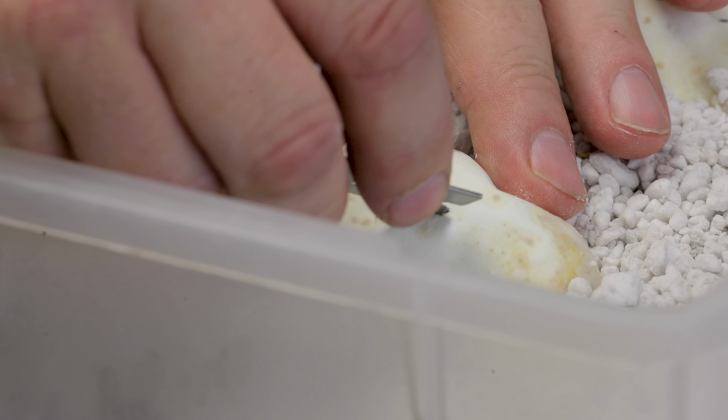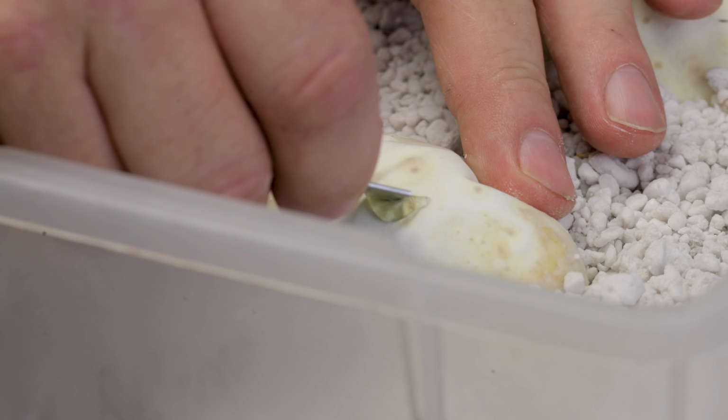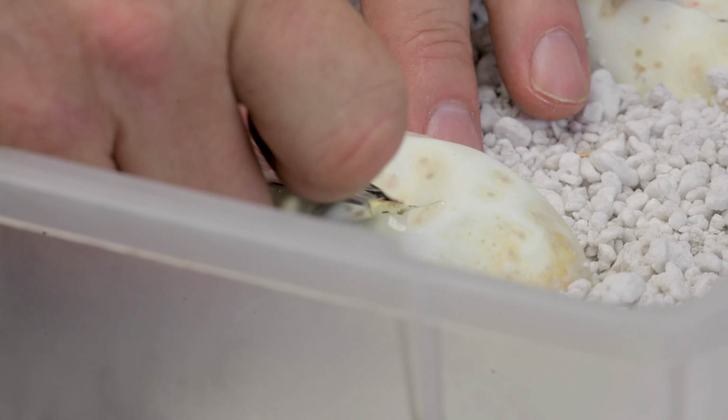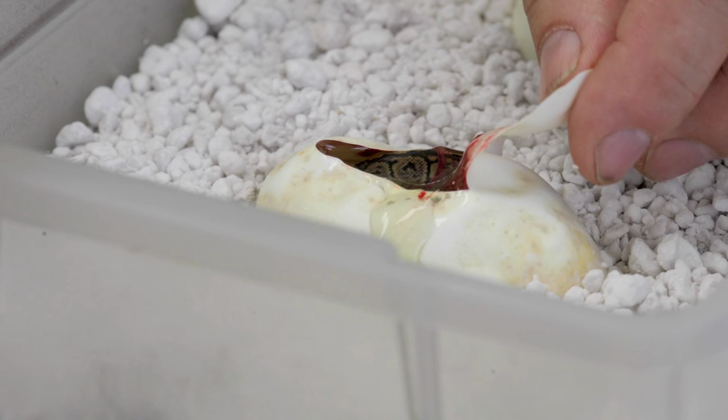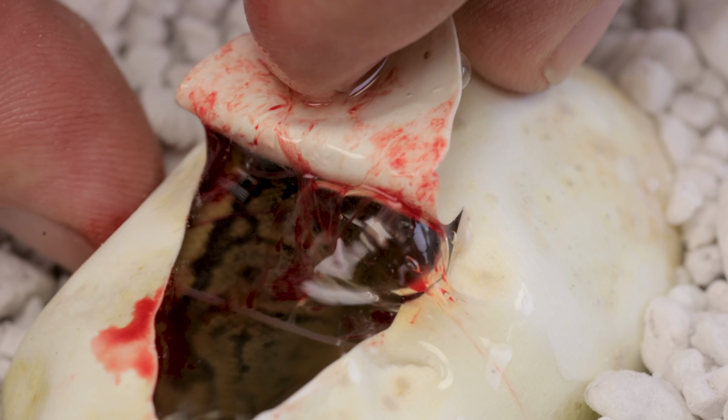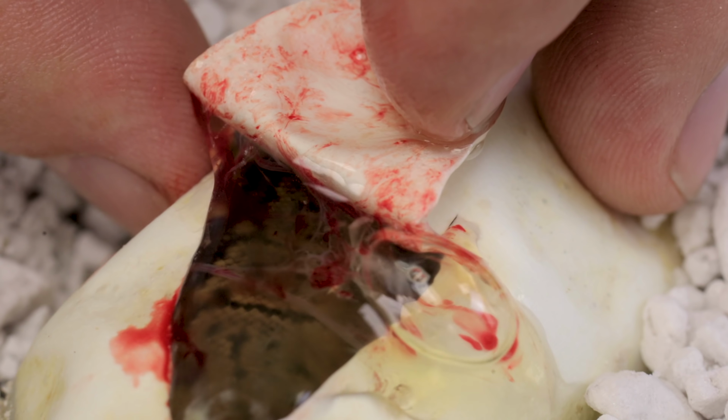So last egg for the day. And last egg for this clutch. Let's go ahead and see if we get something cool. It'd be nice to hit the odds on this last one, right? Oh yeah, well that's really cool. This looks like it's probably a mahogany pinstripe, which is pretty darn cool. Could have some black pastel in there too. I'm not 100% sure, but nevertheless, definitely a cool dark snake, really kind of cryptic patterning.